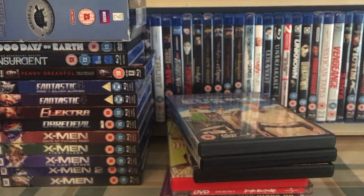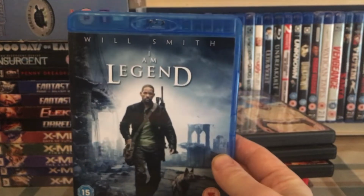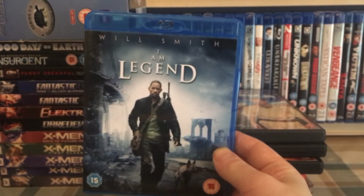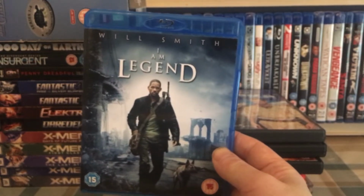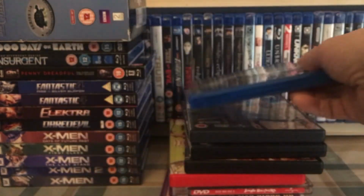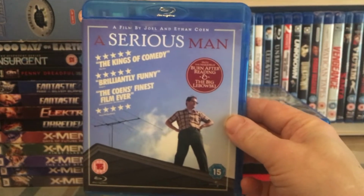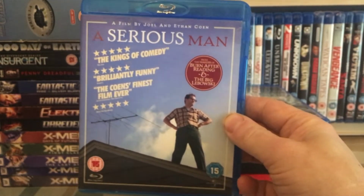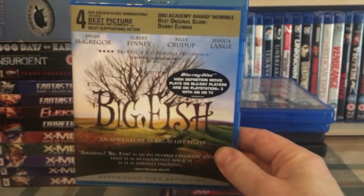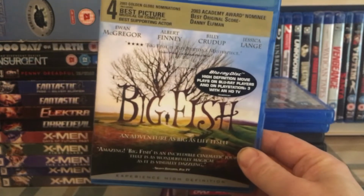And then 3 Blu-rays, again all for £1. I Am Legend, which I was surprised that I didn't have on Blu-ray, although I did used to have the Steelbook, but that went a long time ago. But it turns out I didn't have this one. I do have it on HD DVD, but it's good to have it on Blu-ray. A Serious Man, don't know much about this, but it's the Coen Brothers, so it's worth a go. And Big Fish, another film that I've never seen, at least all the way through.